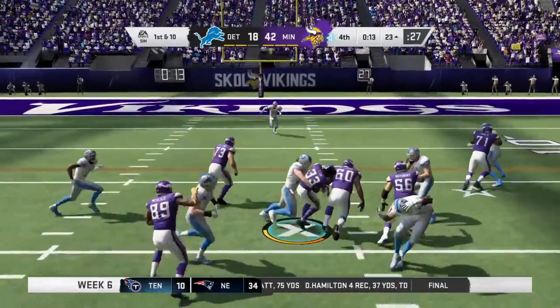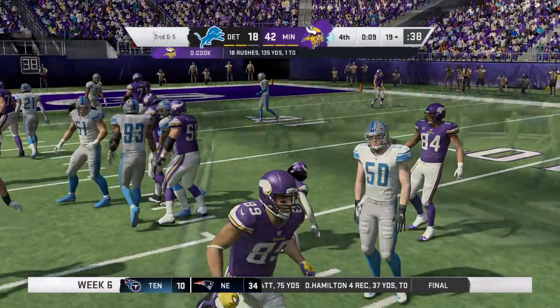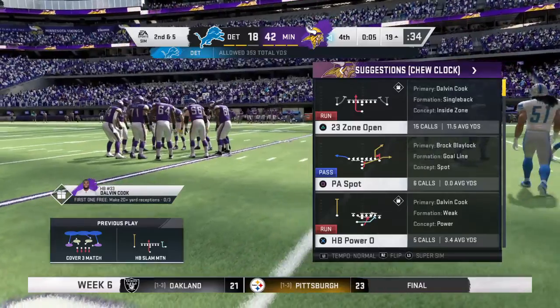Another tote for the workhorse this afternoon. It's Cook. And he'll be brought down inside the 20 at the 19. Give him 5 on the carry there, and it'll be second down.